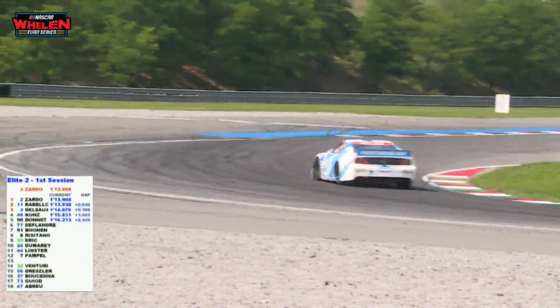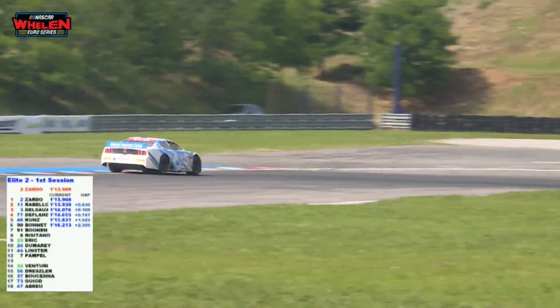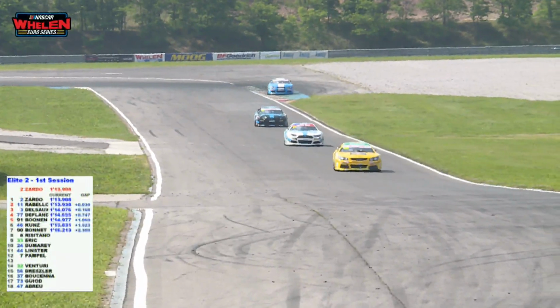A 1 minute 13.908. Denny had the pace yesterday in free practice. He was second quickest in free practice 1. He was third quickest in free practice 2. So he's up there on merit with the pace that he's had so far this weekend.